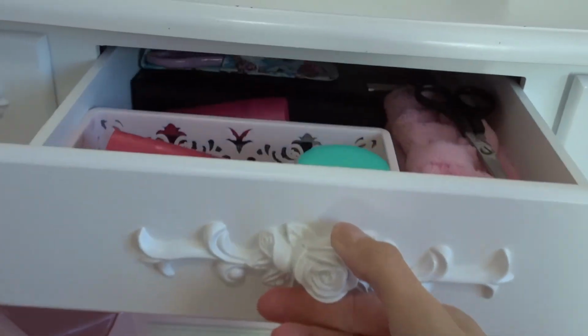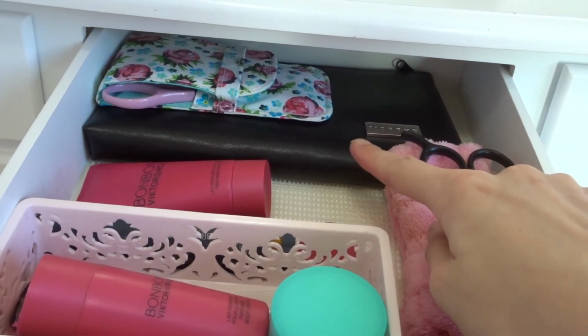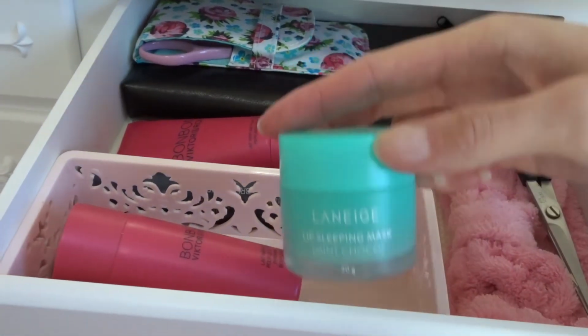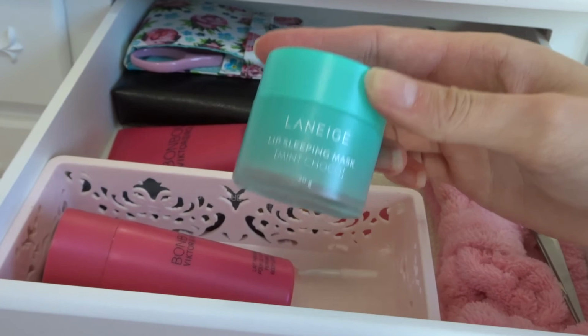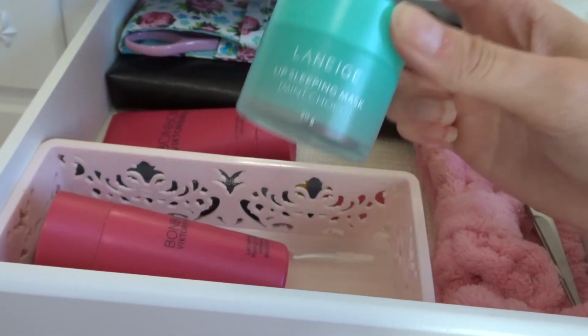This large one is just kind of grooming stuff. So that's my eyebrow shaping kit. There's some extra makeup brushes, scissors for cutting boxes open and stuff. And Laneige Lip Sleeping Mask. Gotta tell you, this thing actually saved my lips. I know there's been some bad reviews about it, but I like it. And specifically this mint chocolate color, I like a lot.